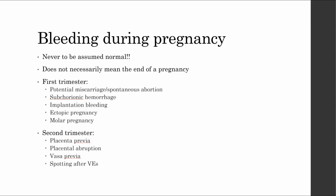A molar pregnancy is something that's far more rare, but is very serious. So what happens is the egg fertilizes like normal. It attaches to the uterus like normal. It begins dividing into more and more cells. However, at some point in that division, it proliferates into something that is no longer a pregnancy. It's called a hydatidiform mole. We're going to look at pictures of this in class and explain a little further.